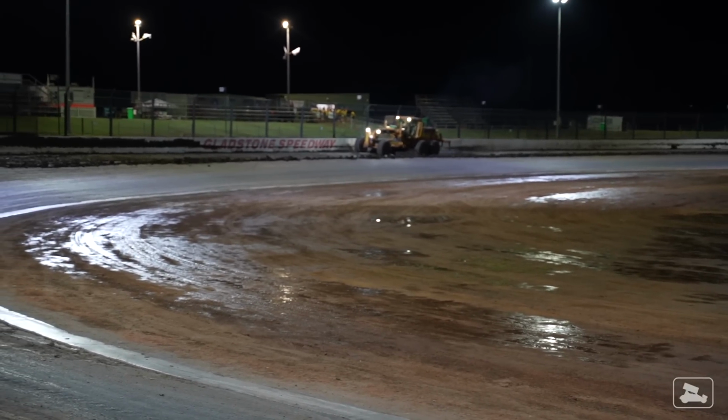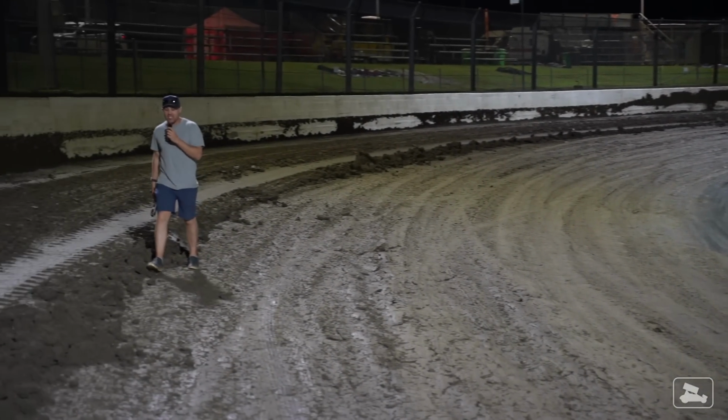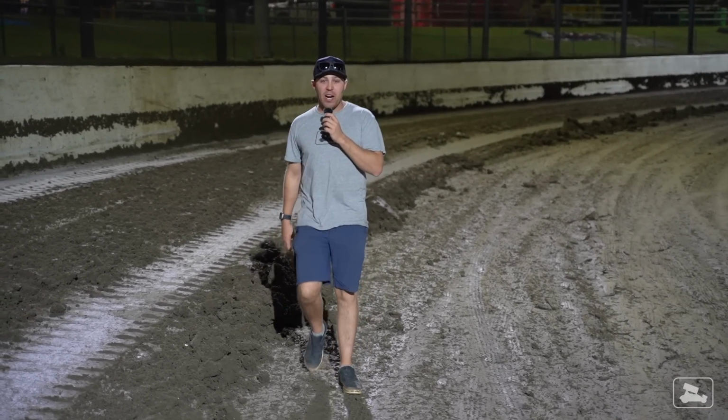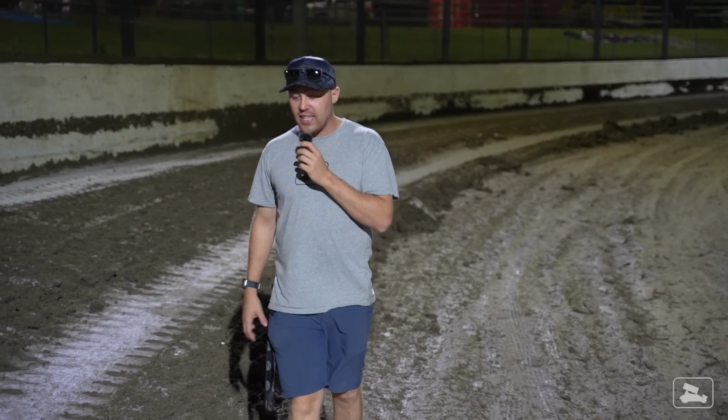Welcome everyone to McCosker Gladstone Speedway here in Gladstone in Central Queensland. Tonight was the very first night of the Harbour City Classic, a two-night show here that's going to be a staple in sprint car racing here in Australia from now on. It was a cracking night of racing where we saw a pretty treacherous sort of racetrack.